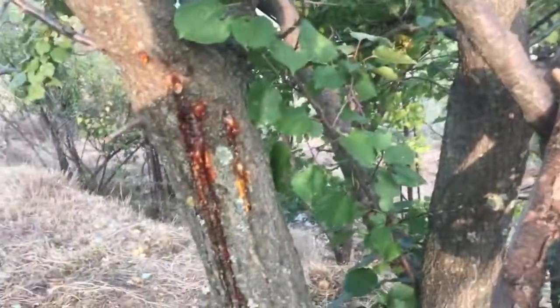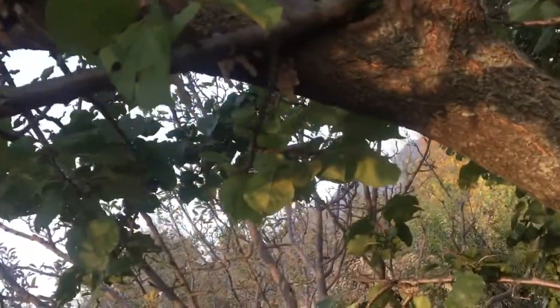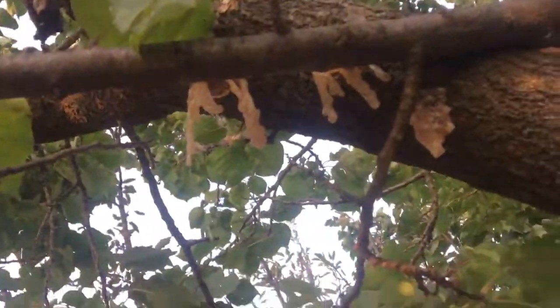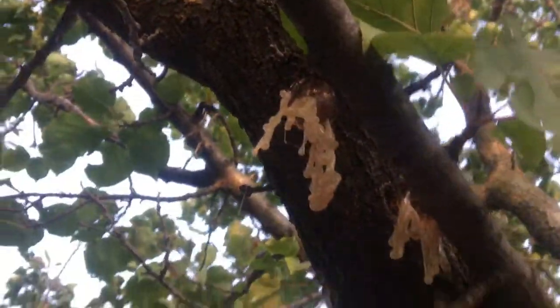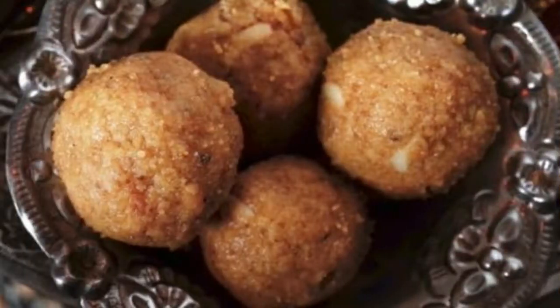Resin extracted from almond tree is a healthy food which can be stored and consumed with water, milk or rose milk. This is good source of protein and useful to boost male vitality, increase body weight, muscle gain. This is also called gun katira in Hindi and used to make sweets like laddu.